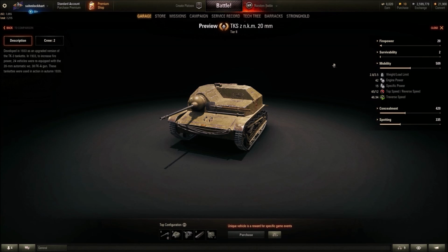It has 2.8 tons of weight. It weighs less than a H2 Hummer, and that's a civilian car in the US. Well, technically it's converted from the Humvee, but whatever. Actually, the H1 is converted from the Humvee. The H2 is a smaller size version of the H1, and the H3 is even smaller, but this thing weighs less than the H2.